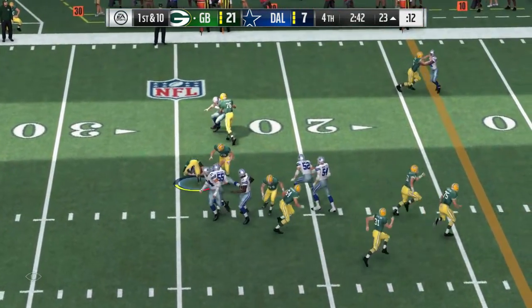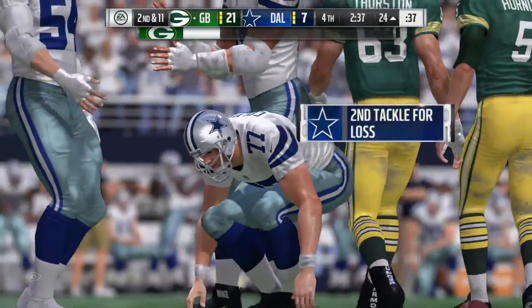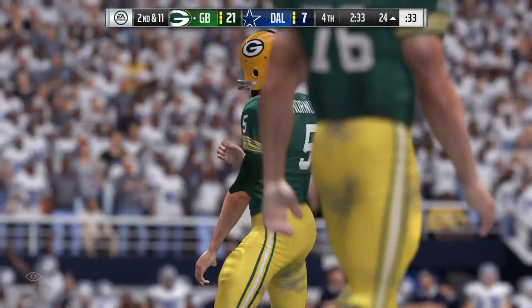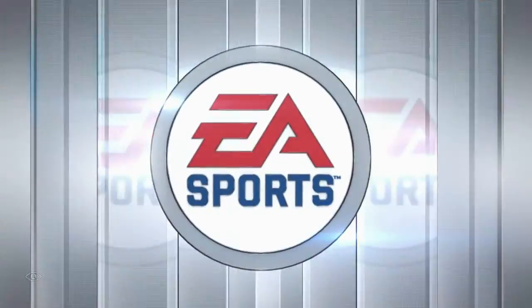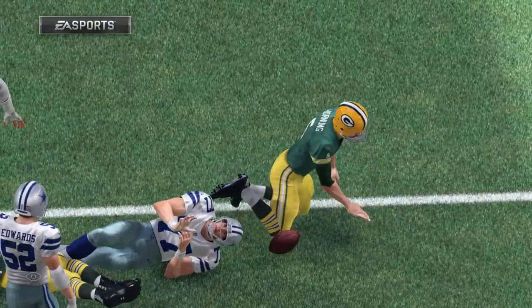They'll give it to him right up the gut. And he's swallowed up right near the line of scrimmage. It's a loss of a yard there, and now second down. The defense won that play so fast that I think if the running back even had time to notice if anyone was there, it was just a blink of an eye, and there was a loss on the play.